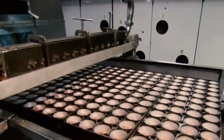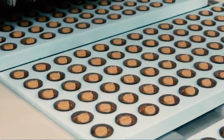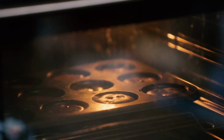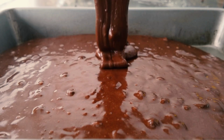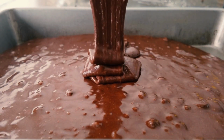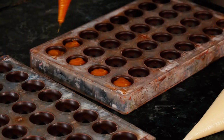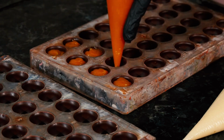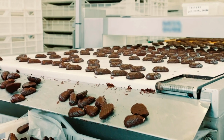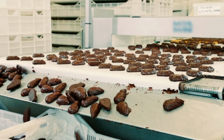When done correctly, tempering results in a smooth, glossy finish that provides that satisfying snap when you bite into a Reese's cup. The tempering process also plays a crucial role in the chocolate's stability. Properly tempered chocolate resists melting at room temperature, ensuring that Reese's cups maintain their shape until you're ready to enjoy them. This is why a well-made Reese's cup doesn't immediately turn to mush in your fingers, unlike lower-quality chocolate products. Once the chocolate reaches the perfect tempered state, it's time for the crucial moment of coating.